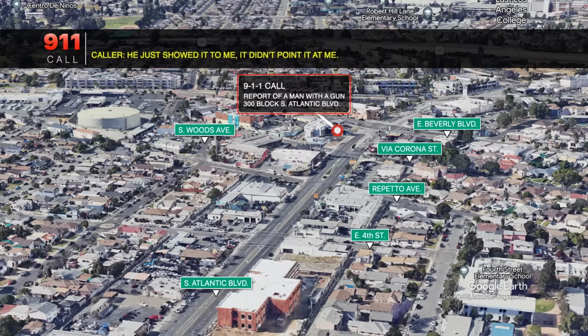He just shot at them. He did not point it at me. And I think he's still in there before.